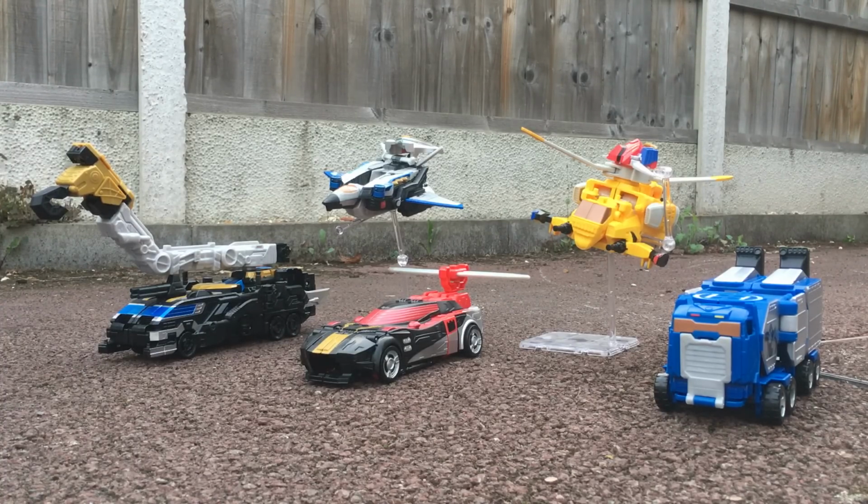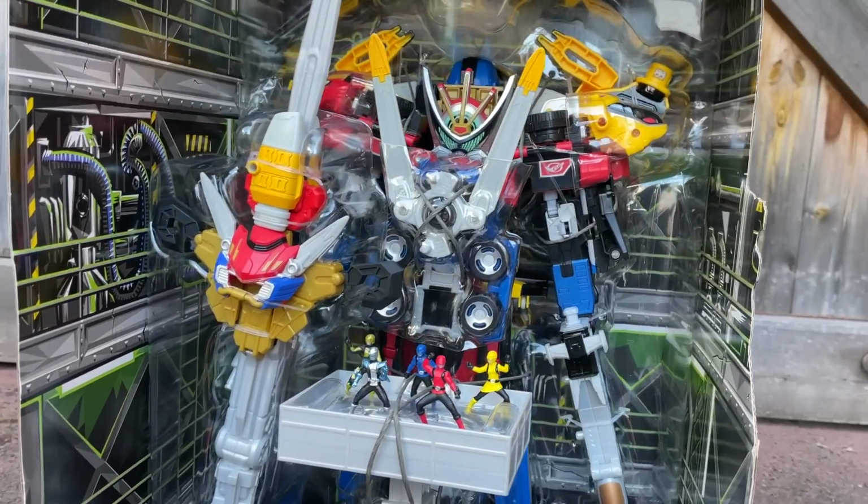People could have easily picked up the Amazon Ultra Zord box set and an individual Beast-X King Zord and had everything, but that just wasn't an option for us. Beast Morphers had the potential to be so much more than it was.